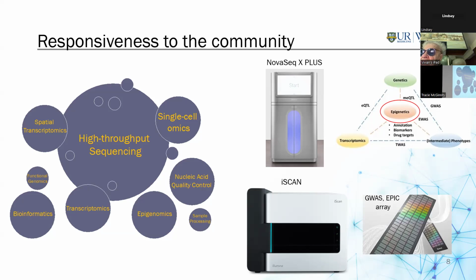Again, it's comparably priced now if you want to do an array versus unbiased genome profiling of methylation. It's about the same price. The difference is what you get out of it. You'll get way more data from sequencing unbiasedly, but you have a lot more of an analysis burden with that as well.